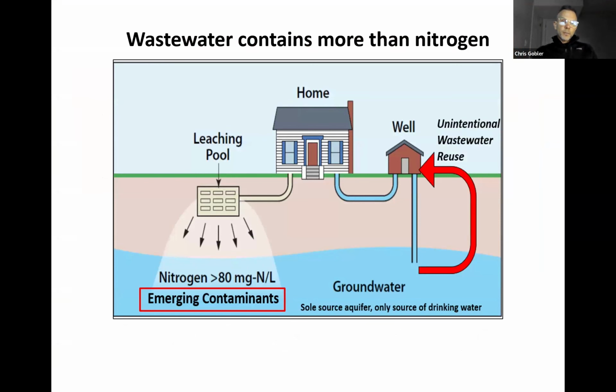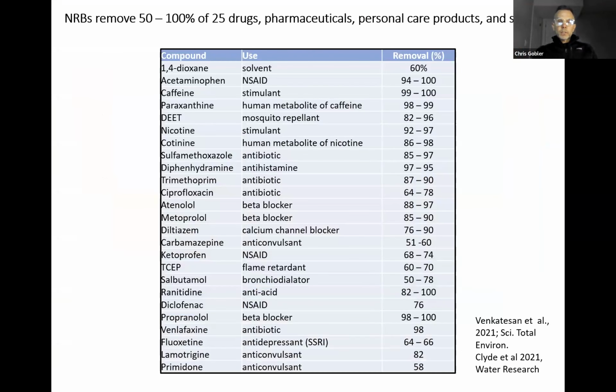So beyond nitrogen, we've done the studies, and these systems also remove dozens and dozens of drugs, pharmaceuticals, personal care products, solvents, and in some cases really difficult to remove compounds like 1,4-dioxane. To put these removal percentages in perspective, all of the percentages you see here are better than a sewage treatment plant. So they're really doing well, and it's partly because of the unique design.